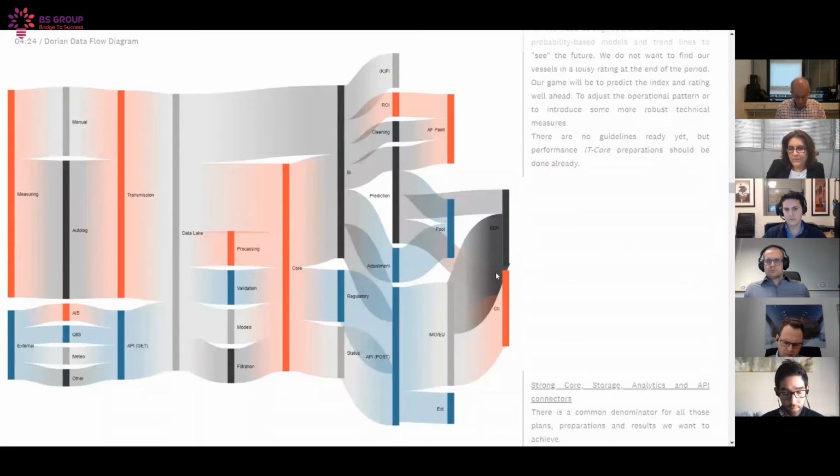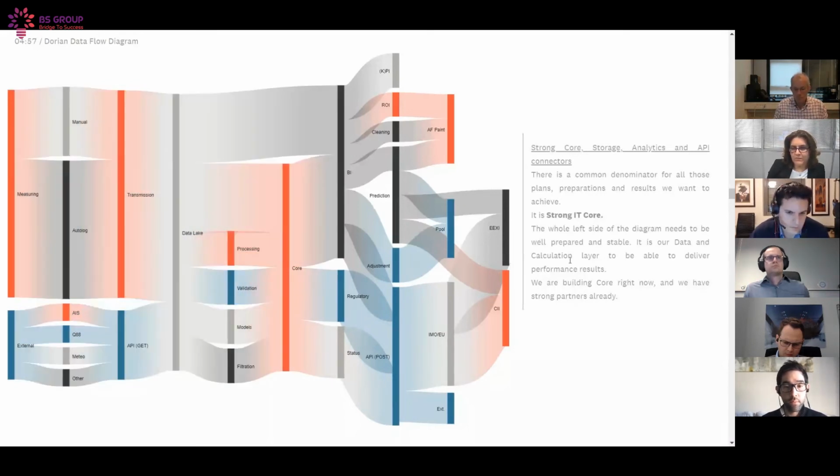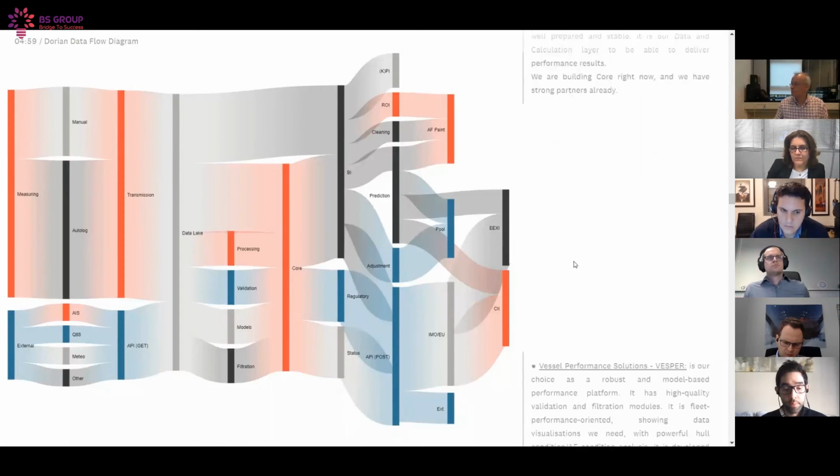As you see over here, there is one common denominator in everything we are doing. That's a really strong core, and the strong core is something we are working on right now. We want to exceed it. We want to work on better data lake transmission, APIs, and all the connectivity. That's something we have to deliver. We will have to be ready in the coming year to have the proper data infrastructure to deliver the analytics and calculations.